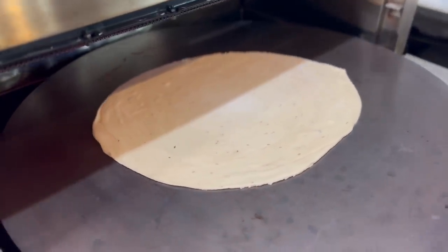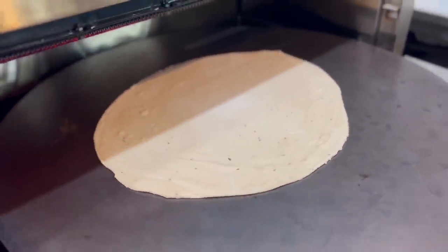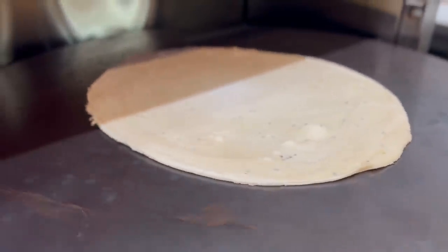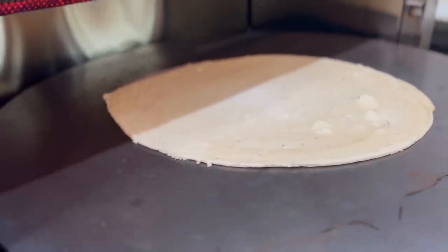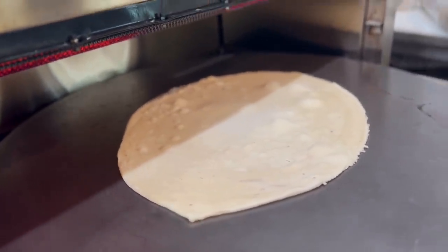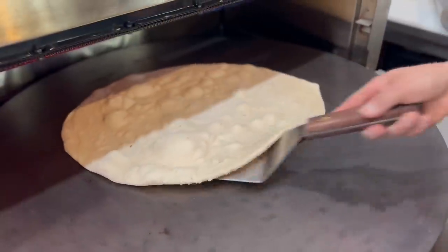Cool. How long does it take to cook? Less than a minute. Less than a minute? Oh, yeah. So it's going to be done really fast. Cool. And it's very thin too. That's awesome. Usually naan is a little bit thicker, right? Yeah, right. This one is thin for the burrito, so it's got to be almost like tortilla style.